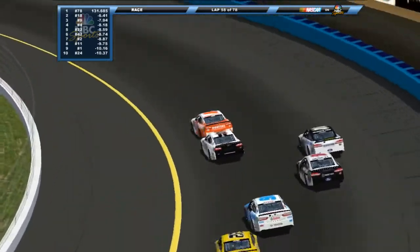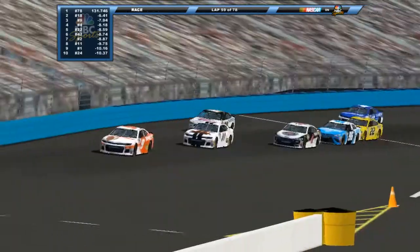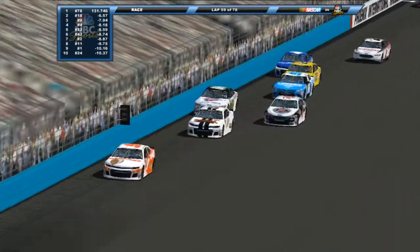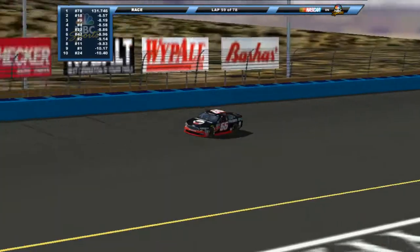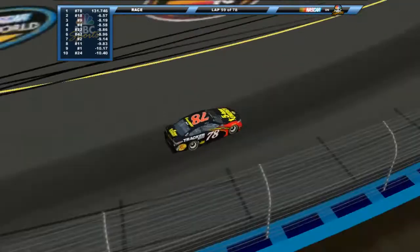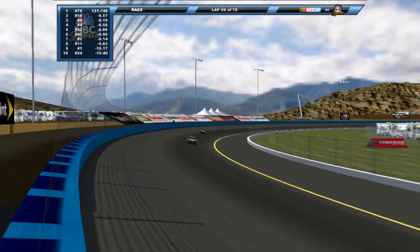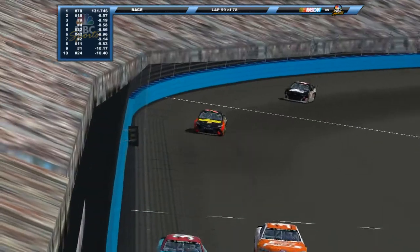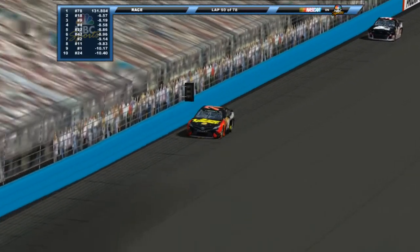Especially when they get running side by side, 3 wide. There's a blob of lap cars right now. But they have passed them. And like I said, Truex continues his 6.5-second lead over Kyle Busch here as we have 20 laps to go. But like I said, Truex did pit earlier. He has the faster car.